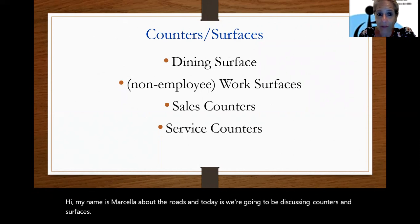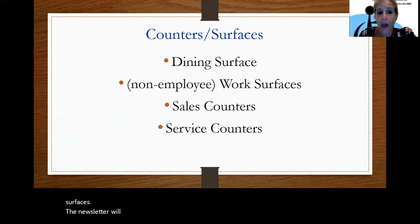The newsletter will cover dining surfaces, non-employee work surfaces, sales counters, and service counters.